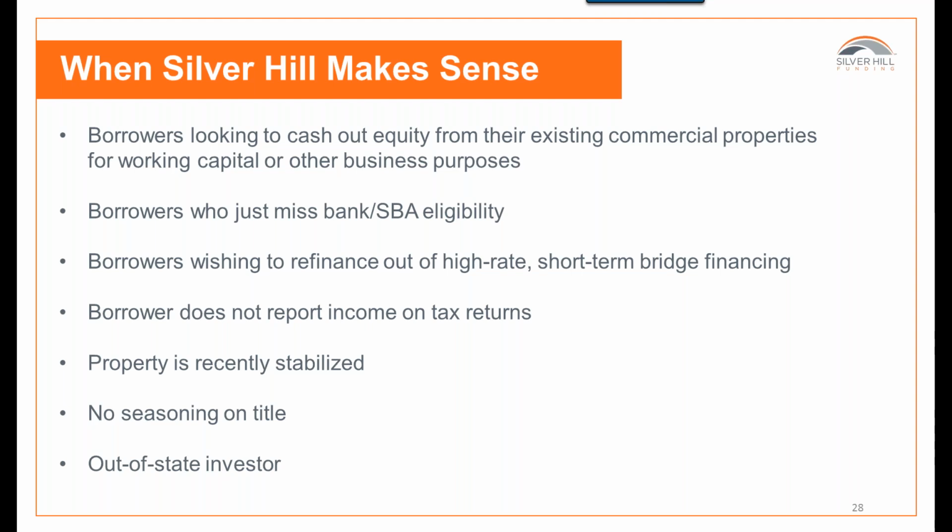We do a lot of loans as well where folks are coming off of a short-term bridge or private money, hard money loan. So they're in the 10 to 12 range and they want to go back down and get a 6%, 7% rate, and they're just not ready to go to a bank. So, we do permanent financing instead of bridge necessarily, and so that becomes a viable alternative for folks to come off of those short-term, high-interest rate loans.